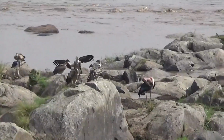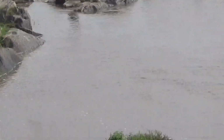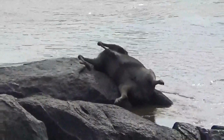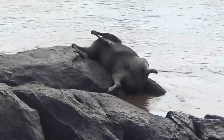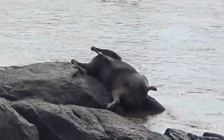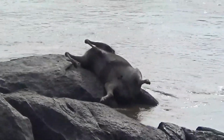But you can smell the death with all these rotting carcasses. Here's one right down here. So we're not seeing wildebeest crossing the river, but we're seeing evidence of it, and seeing them laying there dead.